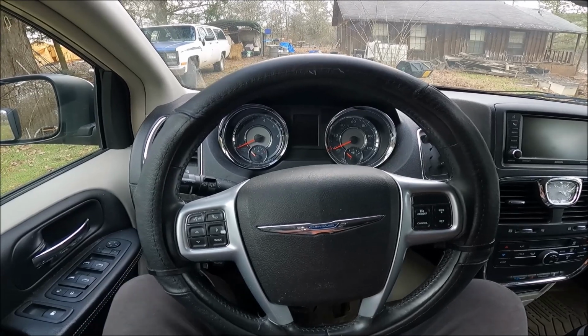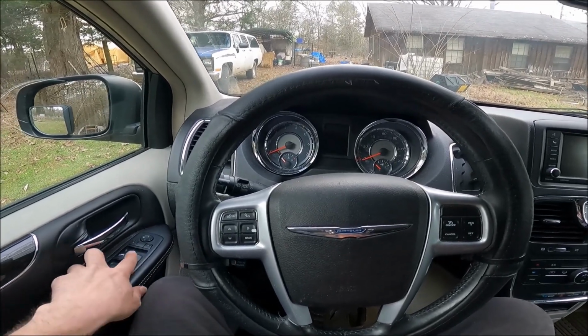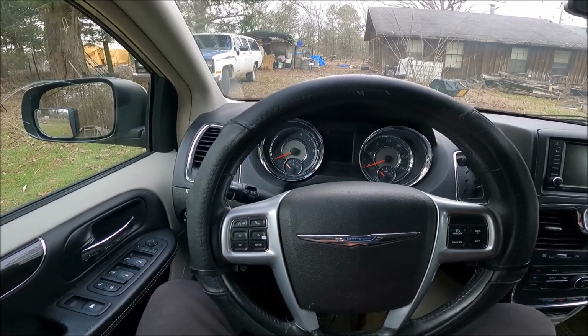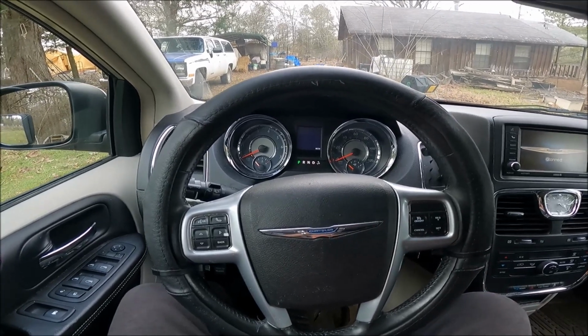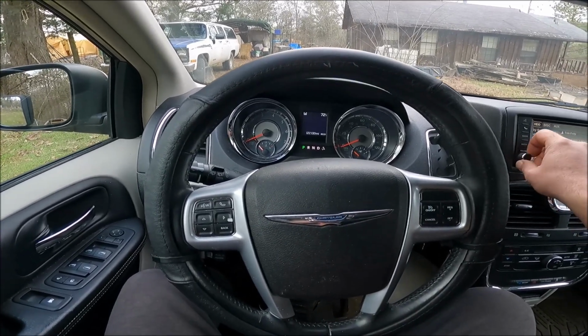I am definitely digging it. Let's take a look at the inside. This is definitely comfortable, plenty of leg room for me. We've got power everything over here, lights. This controls the, yeah, I should plug it in and turn it on, huh? There we go. There's your cruise control. Oh yeah, I need my cruise control.